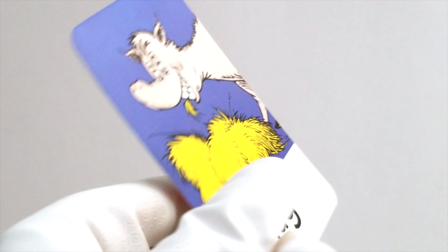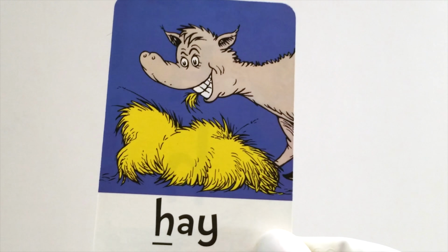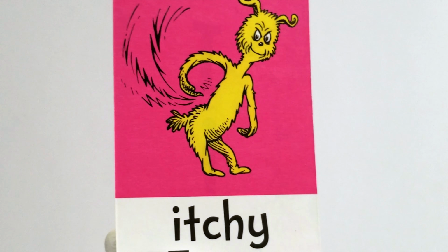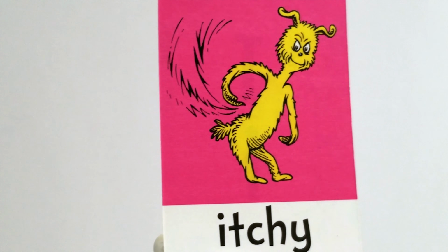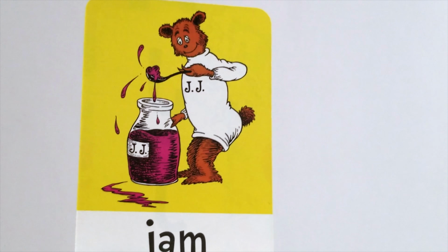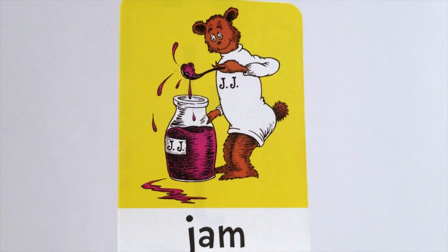Up next, it's the letter H. H is for hay. That's what horses eat, isn't it? Hay. After H comes the letter I. I is for itchy. Ooh, scritch, scritch, scritch. Up next is the letter J. J is for jam. Mmm, I love jam on my peanut butter and jam sandwiches.